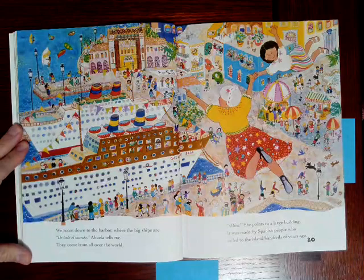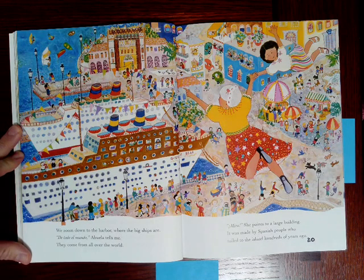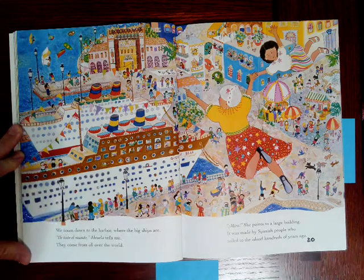We zoom down to the harbor where the big ships are. "De todo el mundo," Abuela tells me. They come from all over the world. "Mira," she points to a large building. It was made by Spanish people who sailed to the island hundreds of years ago.